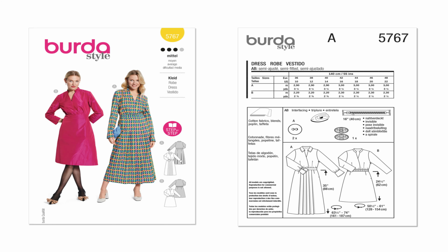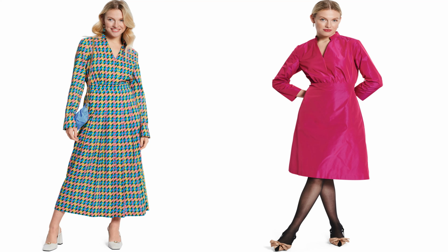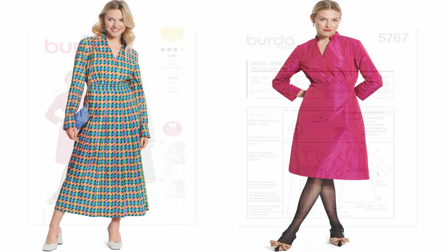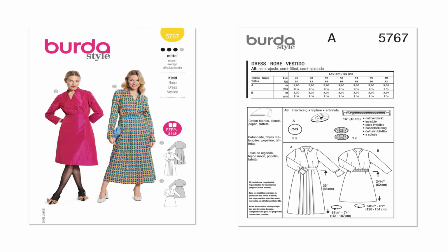dress. It has a wrap effect at the bodice, and then it has some pleats going on at the skirt section. You can use many different types of fabric of your choosing. Just to name a few of the fabrics you can use: cotton fabric, you can use poplin, just to name a few. It is an average to sew pattern. Now, this is one that, like I said, I'm not going to be picking up, but you know, it would be interesting to hack 2 patterns and achieve the same effect.